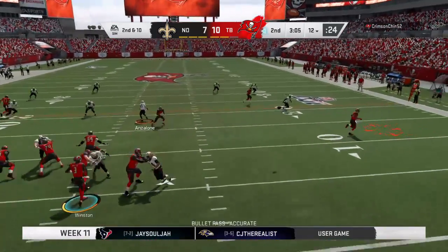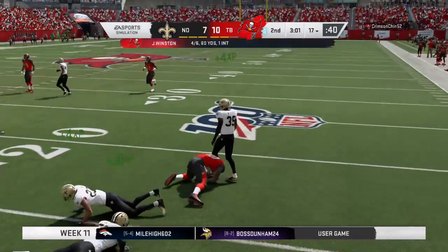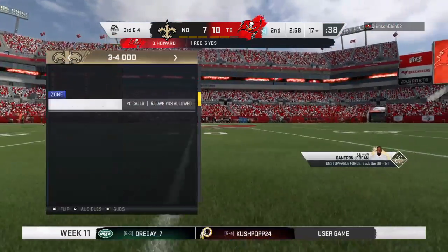From the shotgun, it's Winston. Throw right side, caught by O.J. Howard. And they'll bring him down here right around the 17-yard line. That catch good for 5.